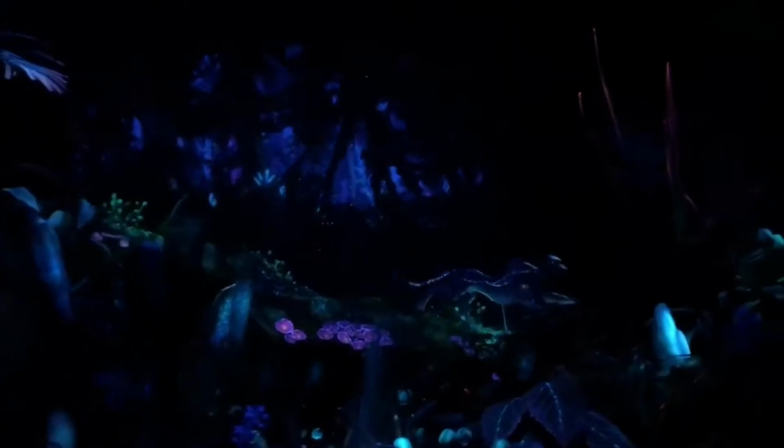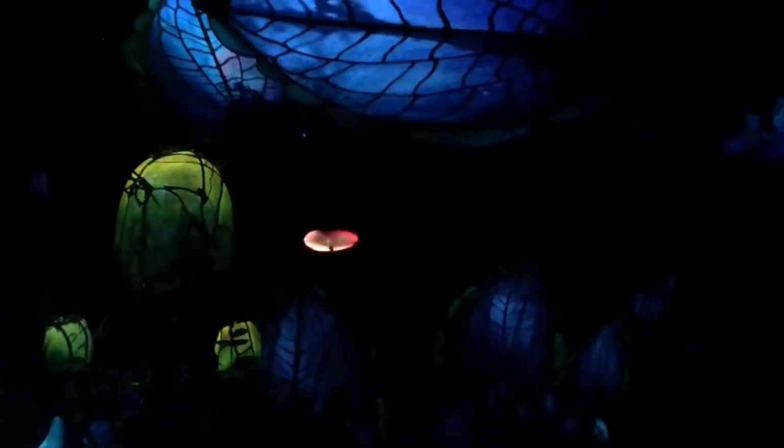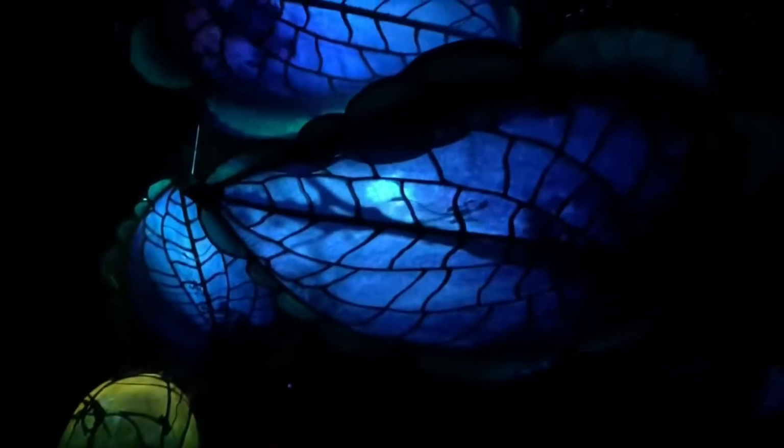The first is called the Na'vi River Journey, where you get to ride down the Kasvapan River of Pandora, showcasing native animals and bioluminescent flora that glow throughout the night. A beautiful scenery that I'm just not able to show in this video. So it's definitely something you have to see for yourself to experience.